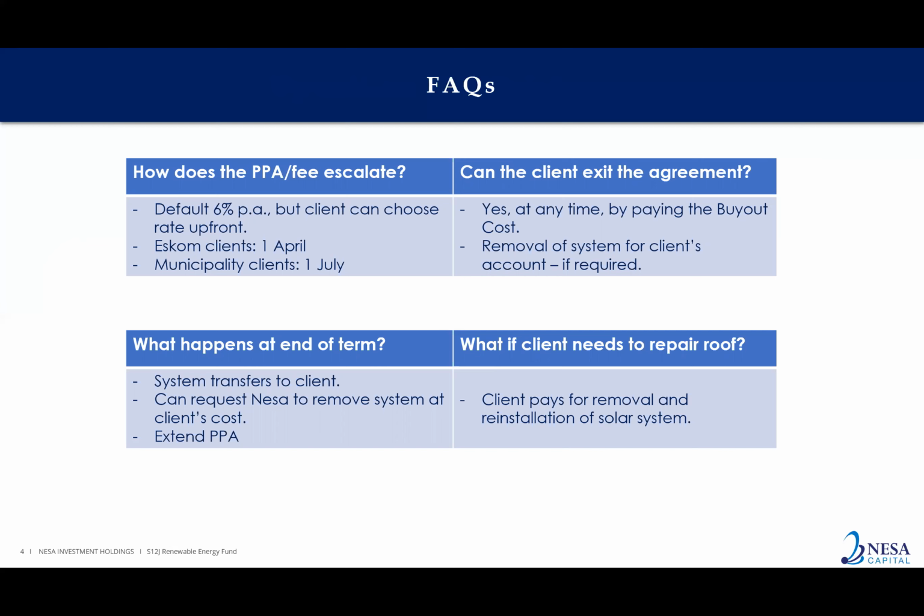So the buyout cost is based on the amortized value or the fair market value of the project, and the removal of the system from the client's roof is for the client's account, if required. If they buy out and they want to keep the system, well, that's fine. It's not a problem.